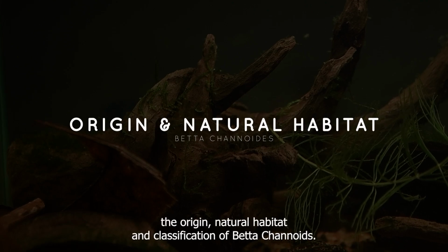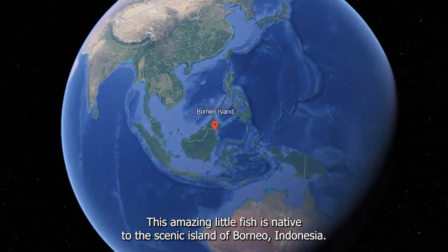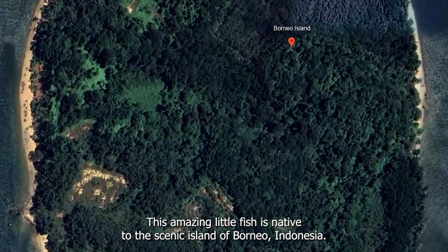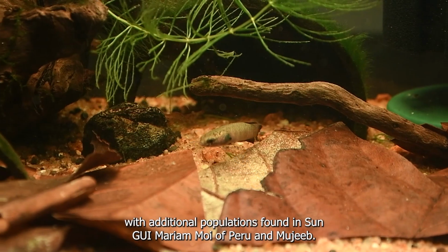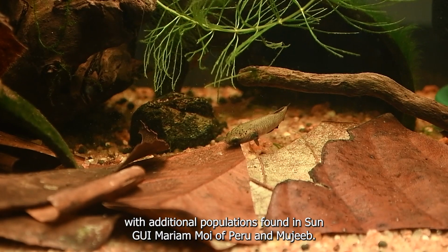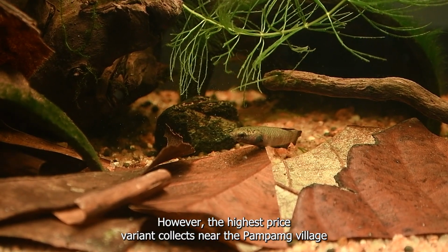Now we will talk about the origin, natural habitat, and classification of Betta Channoides. This amazing little fish is native to the scenic island of Borneo, Indonesia. We can predominantly find them in the Mahakam River Basin in East Kalimantan province, with additional populations found in Sungai Mariam, Muara Pahu, and Mujup. However, the highest price variant collects near the Pampang village.